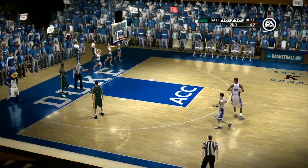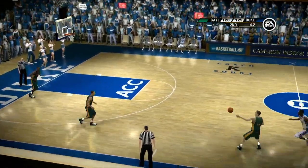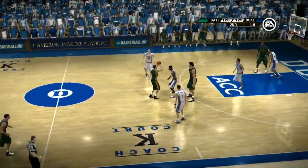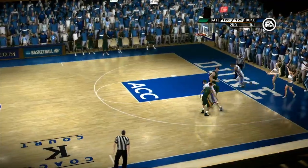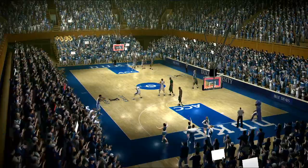Play about ready to resume. He attempts the three. He might be on his way to a career game, partner. Well, he will, Brad, if they don't get somebody on him in a hurry.